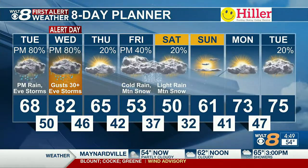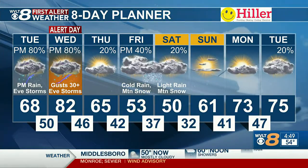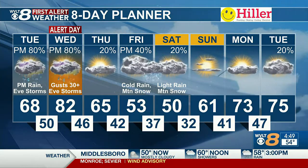Pretty mild, just below average on Thursday, but there's that dip to low 50s to end the week with chilly rain showers and some mountain snow going into the weekend.